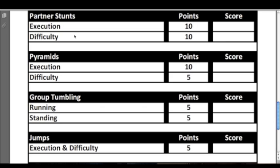So your next segment is pyramids. Pyramids are different from partner stunts in that they connect to each other. So there has to be at least one portion of this that connects together. So it can be a completely different segment of your music portion. I like to split up partner stunts and pyramids just because it's easier for the girls. It gives them a little bit of a chance to do something else and not just be wearing out their muscles for a whole minute of your routine. That's a long time. So your pyramid needs to connect at some point.